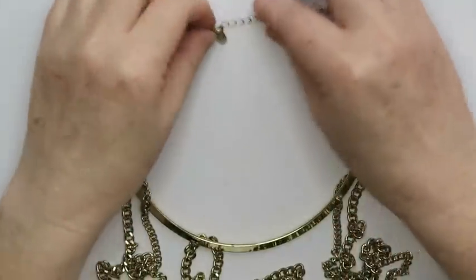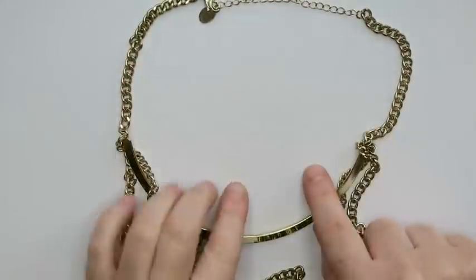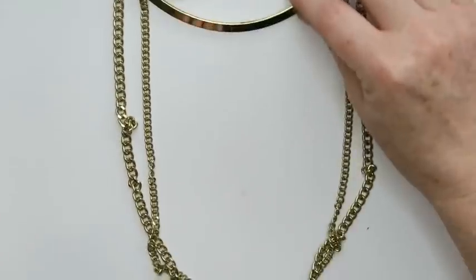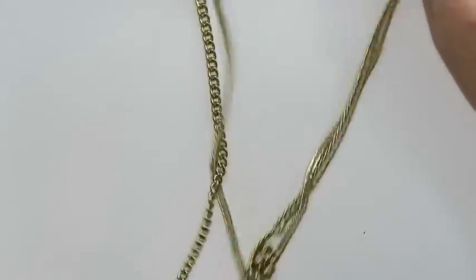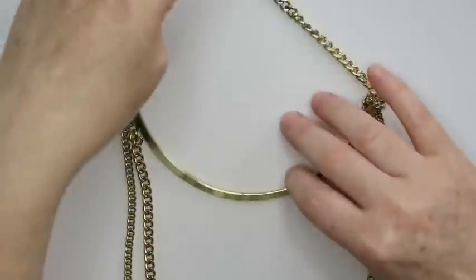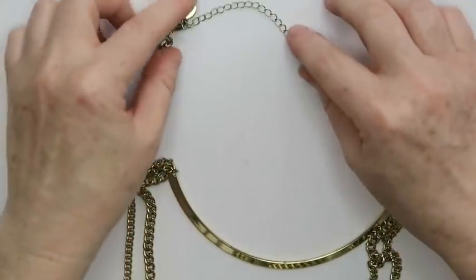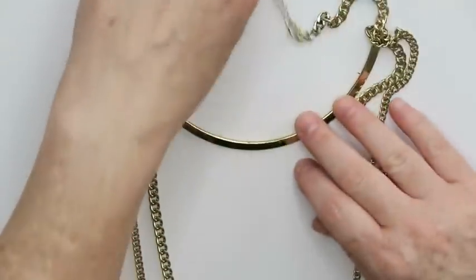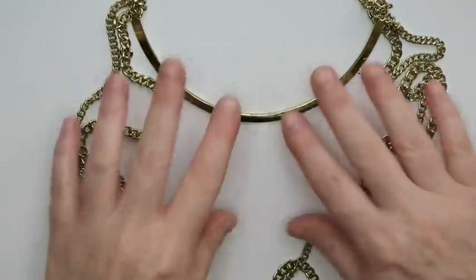All right, took me a second to figure this one out. So this is the back for the neck. Then there's this hard gold bar. And then there's two long chains that come down from this necklace. And this is from Claire's. I may actually try to sell this one because it's really cool.